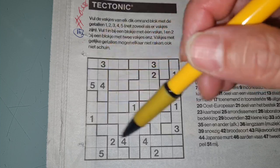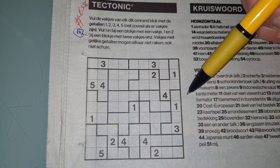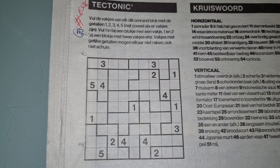First question to you is, can we see here the single box? Because the single box is always a 1. No single boxes in this puzzle. Dual boxes then. Do we have here dual boxes? No dual boxes. Also, triple boxes then.